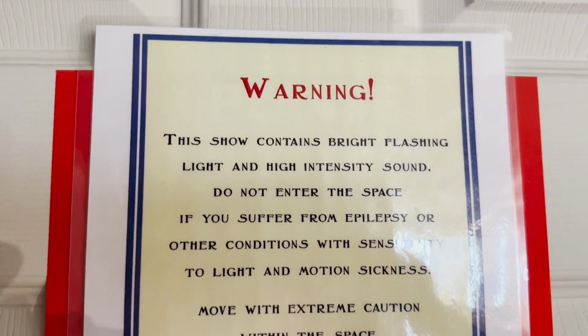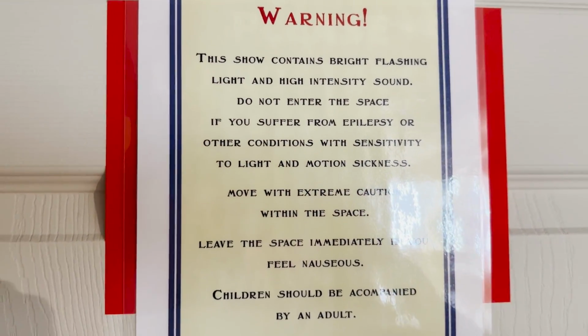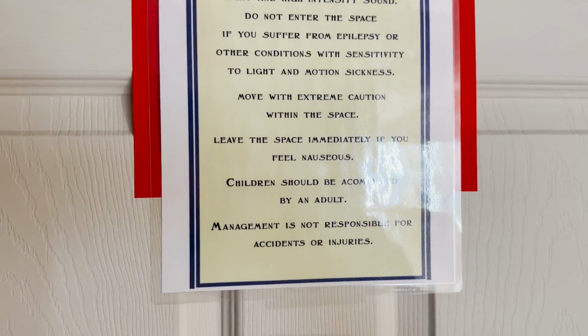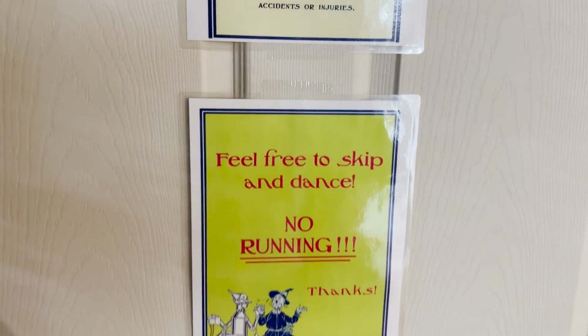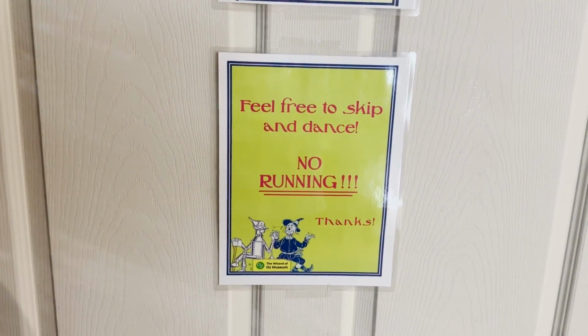Okay, the Wizard of Oz part is about to start, but the show will have light and intensity, so if you have epilepsy or something like that, maybe skip this part, and you can skip and dance, but not run. Egads! There's mice everywhere! It's like real life Frogger. Look out!